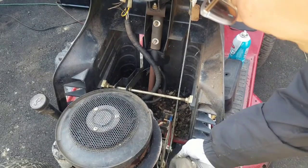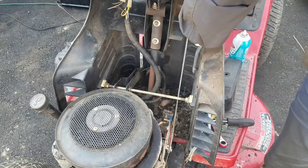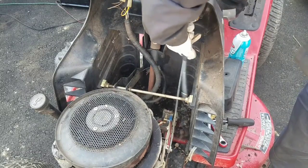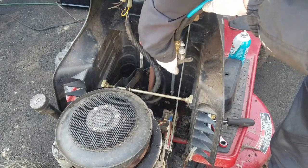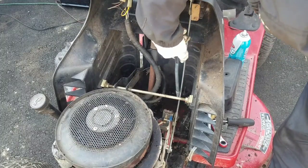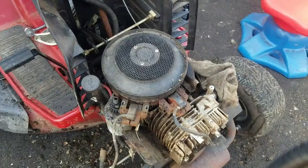I'm going to cover up the mouth of the carburetor so none of that stuff gets in there. And blow it out. Might have to suck it out. Nah, I can blow it out. It's more fun to blow than to suck.